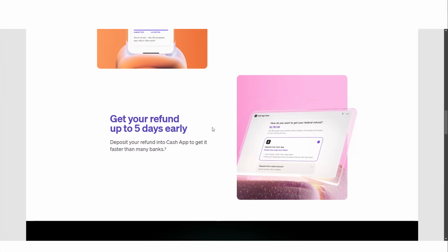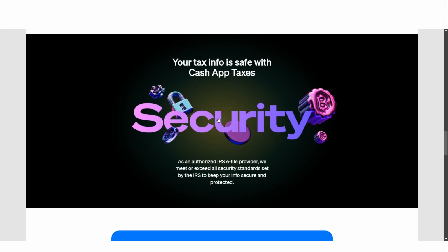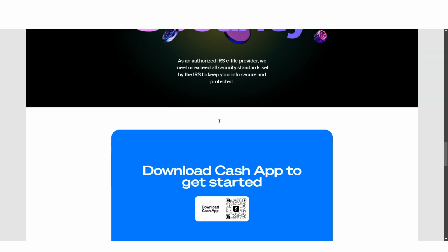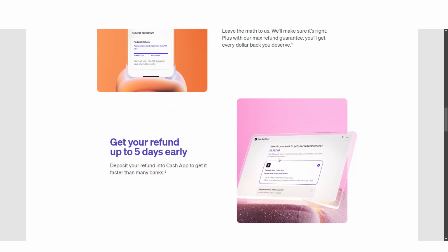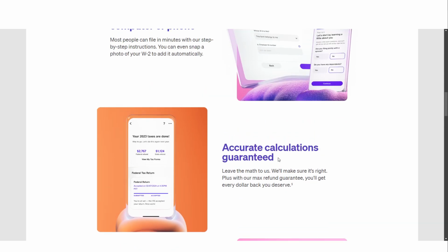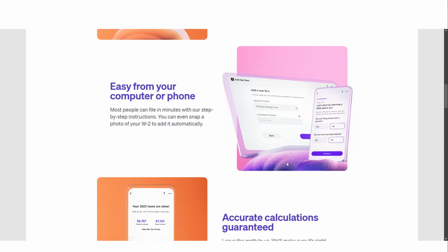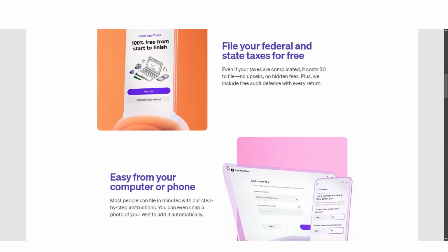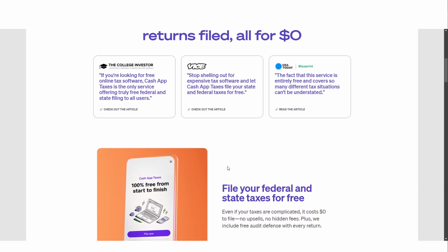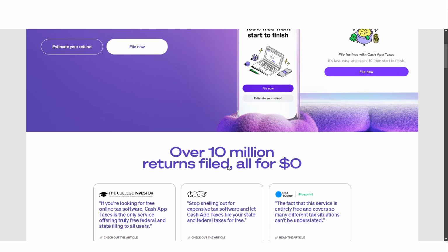Cash App Taxes is only available in 40 states and Washington, D.C. You cannot file with this service if you lived in a state for only part of the tax year, earned income in more than one state during the tax year, or earned income in a state you didn't live in. Additionally, it does not support filing for minors, those residing outside of the USA, or those with income earned outside of the USA.